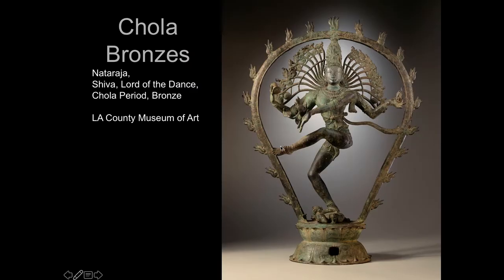Technically, all these things are also just marvels of lost wax casting, cast in a single casting. One of the things that's really interesting about these is that not all of them, but a significant number of them are solid cast.